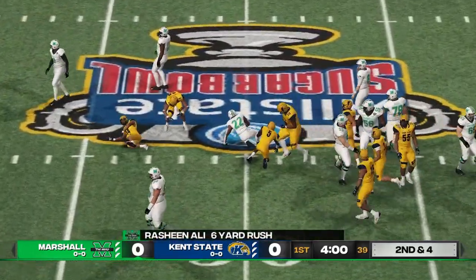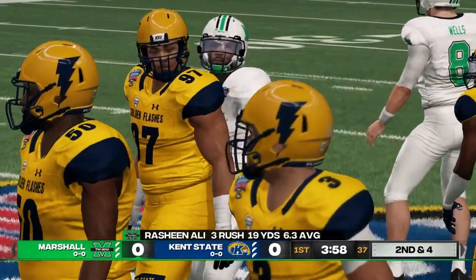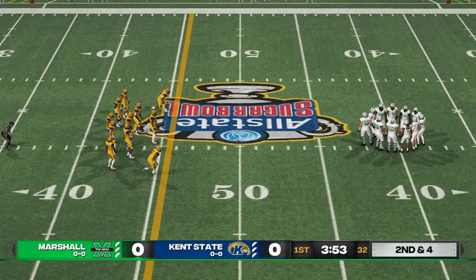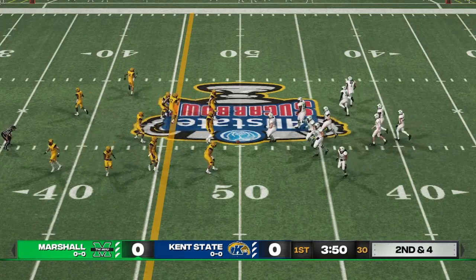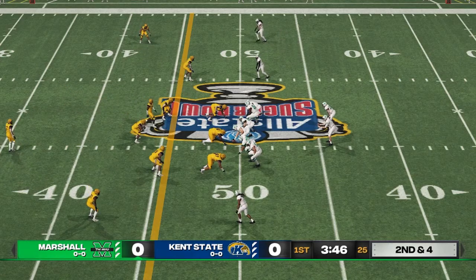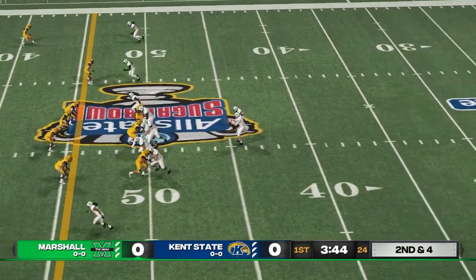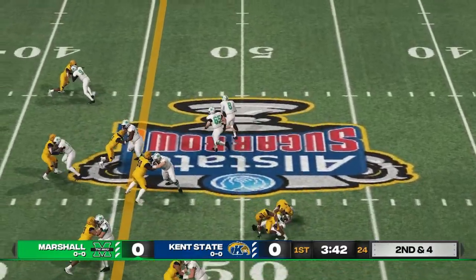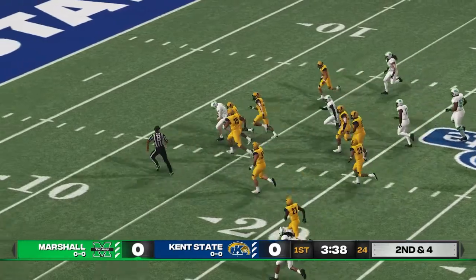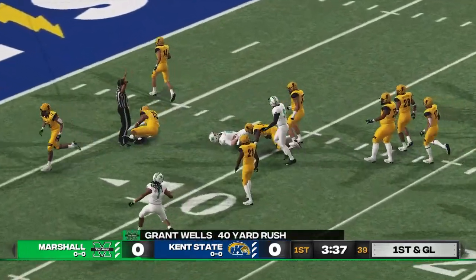Nice run, and he's brought down. That's when you flatten the ball. They're about 4 yards away here on second down. He's got an opening. He's at the 40. To the 20. And he's taken down at the 10-yard line.